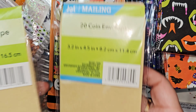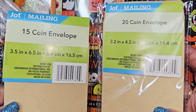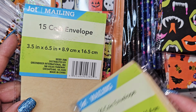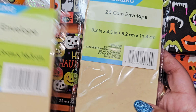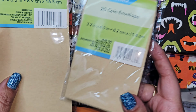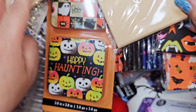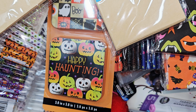And then I finally found the coin envelopes. So if your store hasn't had them and you've been looking for them, don't give up. They might be just slowly coming out. So we have 15 envelopes here that are 3.5 by 6.5, and then 20 over here that are 3 by 4. So really cute, especially if you're into junk journaling, these would be great. If you have stencils, like a spider web stencil to stencil on there, I think would be really cute as well.